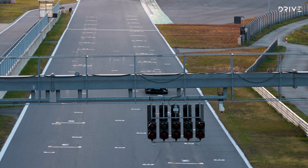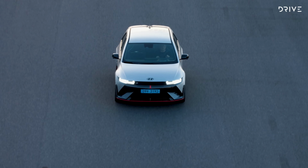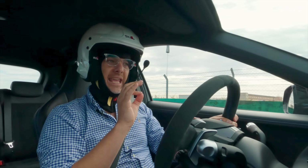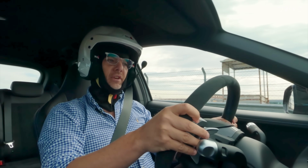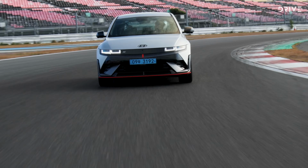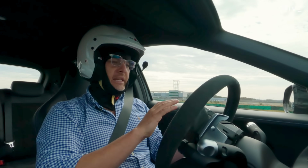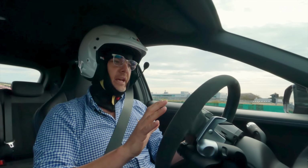I've driven this on the road for a bit and I've had a bit of fun through some corners, and I've got to tell you, this car feels completely different to any other electric car I have driven. I'm actually changing gears, I'm not really, but I'm engaging with the car so much more because of this E-shift function. Naturally, there's so much performance on offer as well.